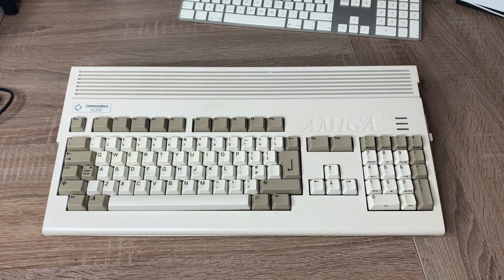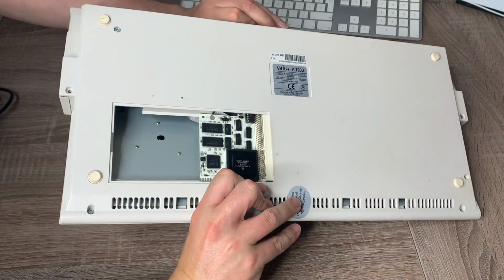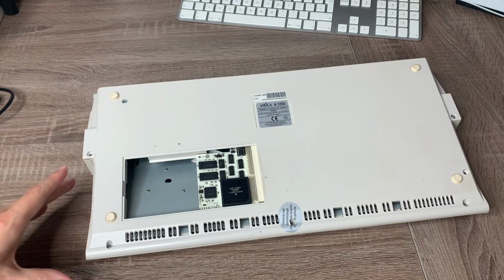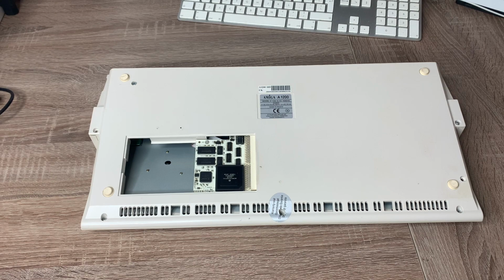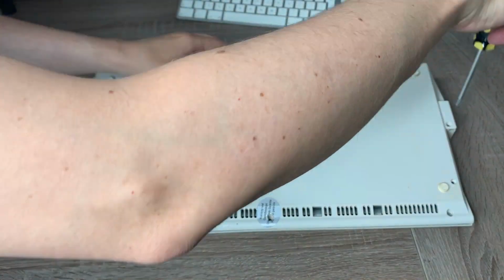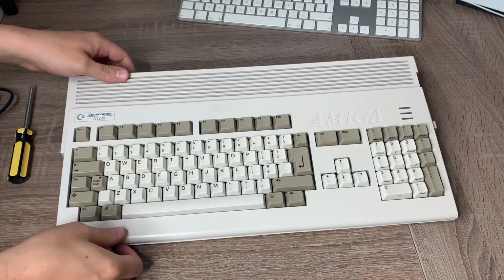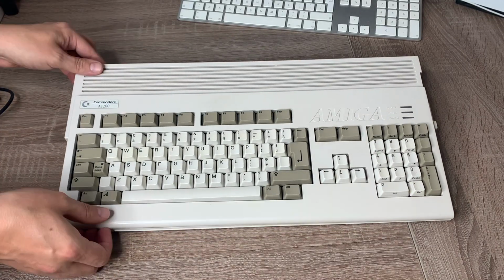So fitting the card should be pretty straightforward. All I need to do is flip my A1200 around, and as you can see from here, I've already got an expansion in the trapdoor, which is just a simple 68030 accelerator with 64 megabytes of RAM and a clock battery. And the Warp 1260 is physically a bigger card than the ACA 1230 that I had in there previously, so it's not going to be possible to fit it properly without opening the Amiga up. And besides, there are other things that we need to fit inside the case, so we will need to open the machine up.